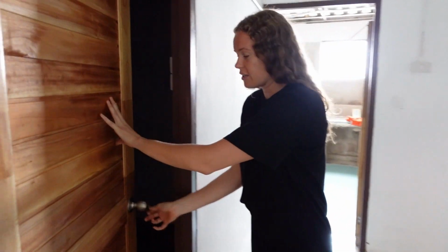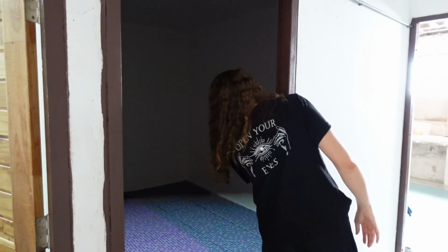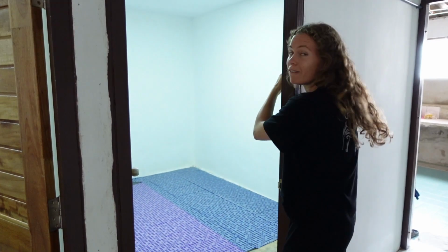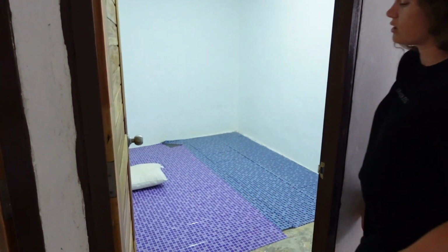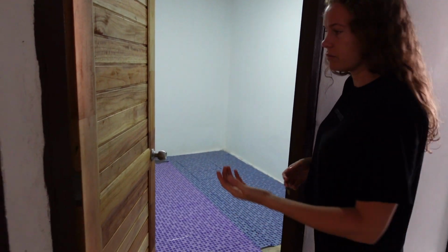So when we come up from our bedroom, it looks like this, and here is another bedroom next to us, and this is gonna be Dam's parents' room. They have not moved in yet, but it looks just like another normal bedroom.